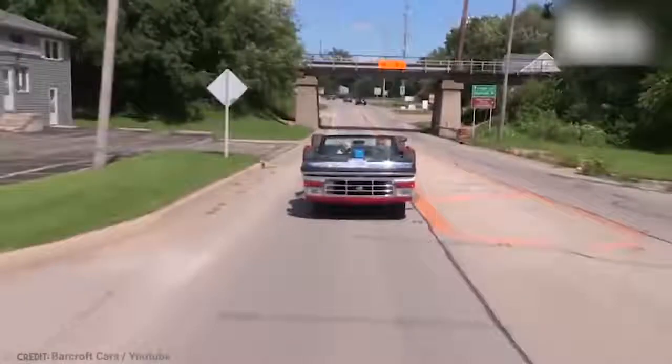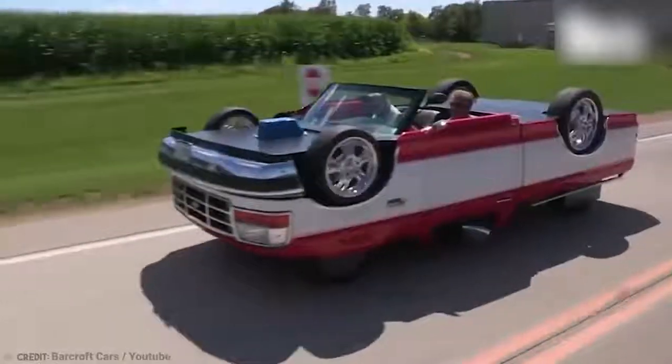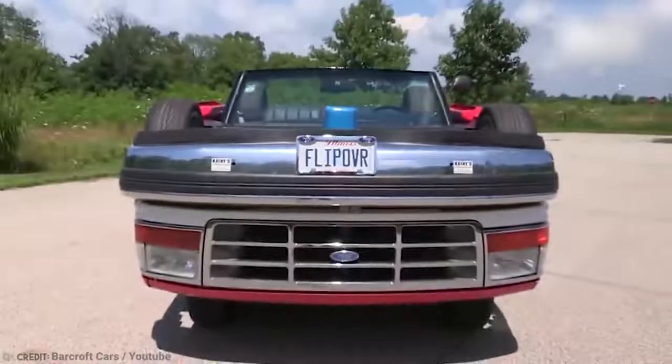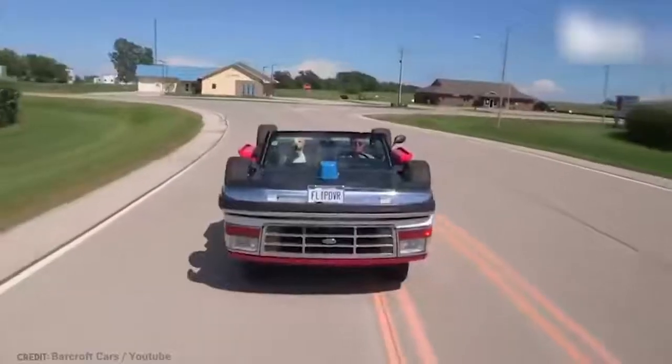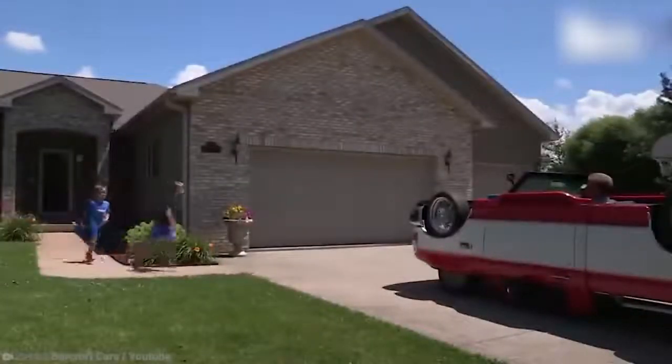The United States is full of F-150s. In fact, it was the best-selling truck in 2019, with over 900,000 units finding new homes. So if you've got one, you're probably going to find yourself nearly hopping into someone else's at a parking spot at least once.